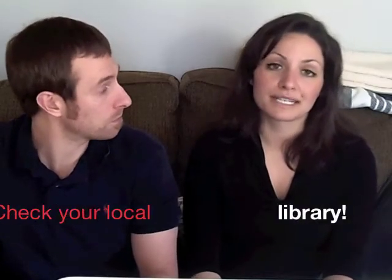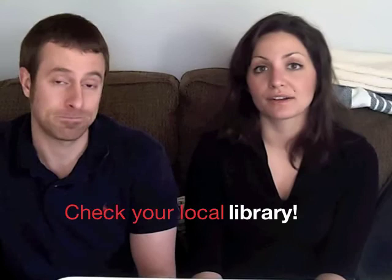The other thing you could do is many local libraries will now allow you to rent out books on your e-reader. So that's another way to save money and to be green.